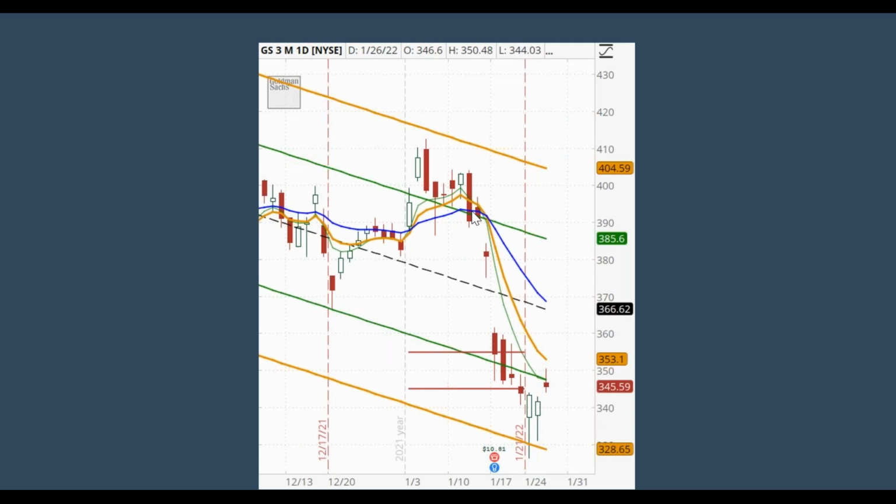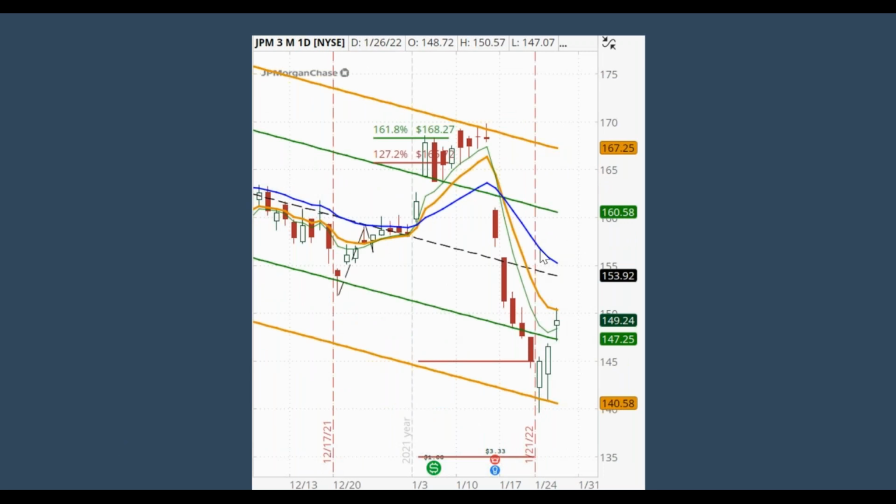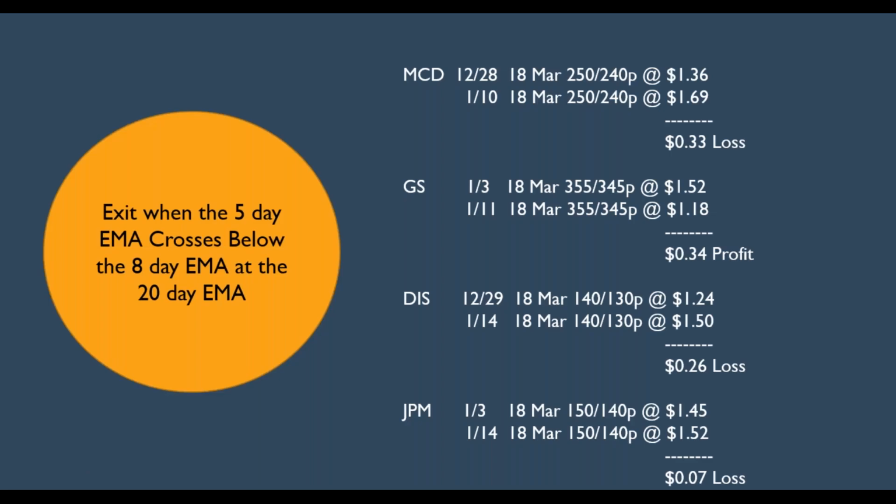But I was looking at a measured move to the downside to get out, and you'll see that it didn't happen with these. A lot of these just dropped too quickly. Enter the 5 and the 8, and then the 20 is, don't wait for the end of the day. If you see the 5 cross the 8 and then it hits the 20, that's your exit. So if I go back to these, here it is on JP Morgan. You can see that the 20 actually gapped down, but this would have been your exit. Get out at the beginning of the day. Yeah, you're going to take a loss, but not like you would have by waiting like I did all the way down.